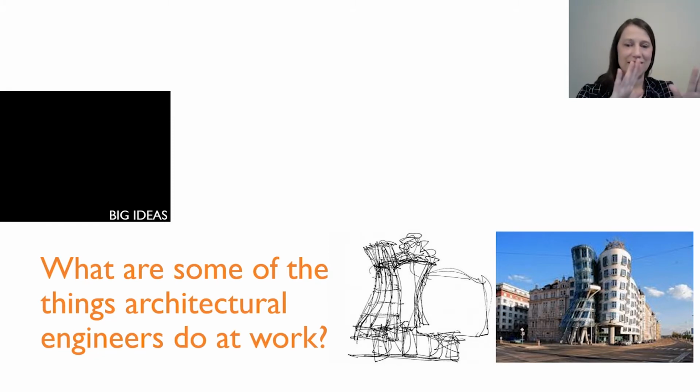They're famous dancers, so that's why they call it that. But really, this big idea came from this kind of sketch about what this building should look like. And then you can kind of see the structure's a little bit crazy there. The columns kind of bend and sway just like a dancer.